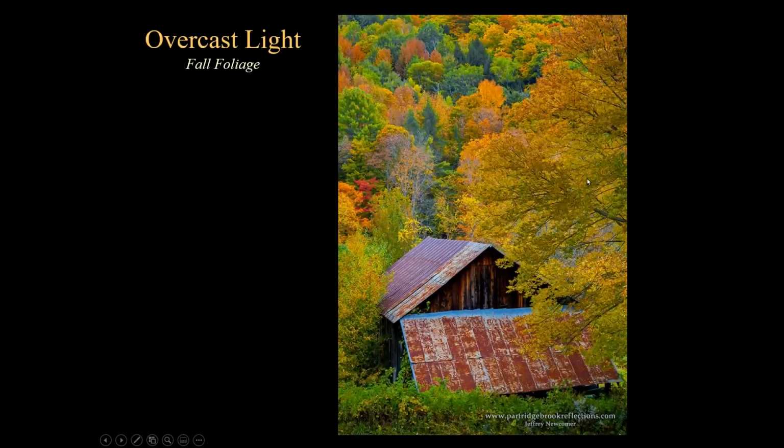One of my favorite times to shoot in overcast light is fall foliage. People will often say, it was a bright, beautiful day, you should go out and shoot foliage. And again, there are ways of dealing with bright sunny days. But the best time to go out and see the foliage is when you don't have reflection of bright light coming off the leaves, where you can see into the deeper color. So overcast days are often the best time to shoot fall foliage.